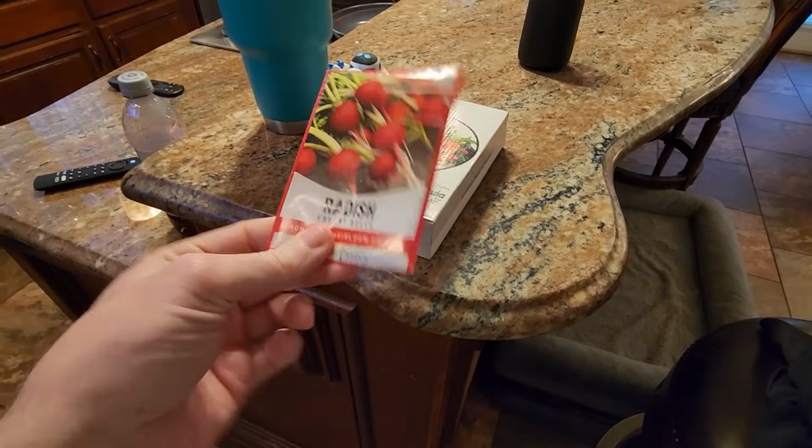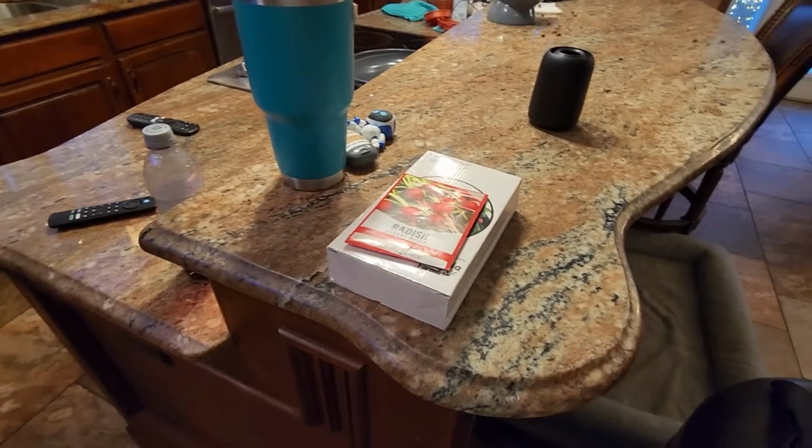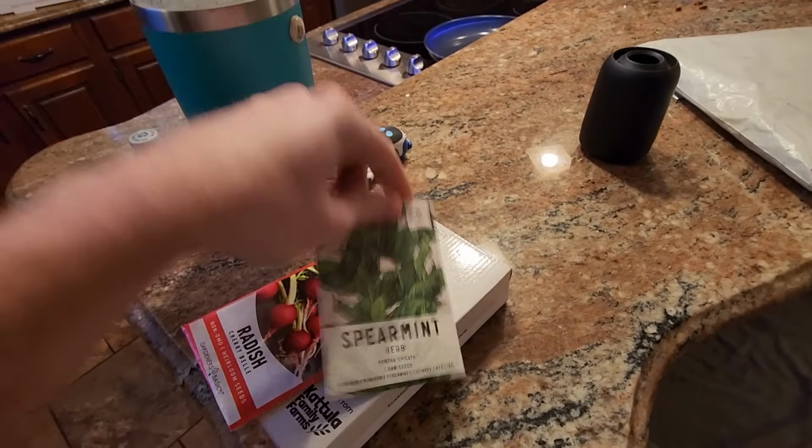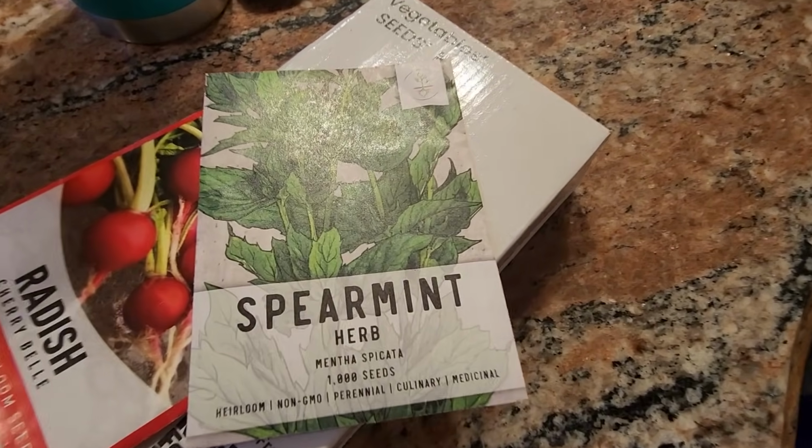As I'm looking at this, realizing that I'm actually missing a pack of the seeds. Where's the spearmint? I had spearmint. I don't know where it went. Found them. They're under the couch. Of course, that's where everybody keeps their seeds, right?